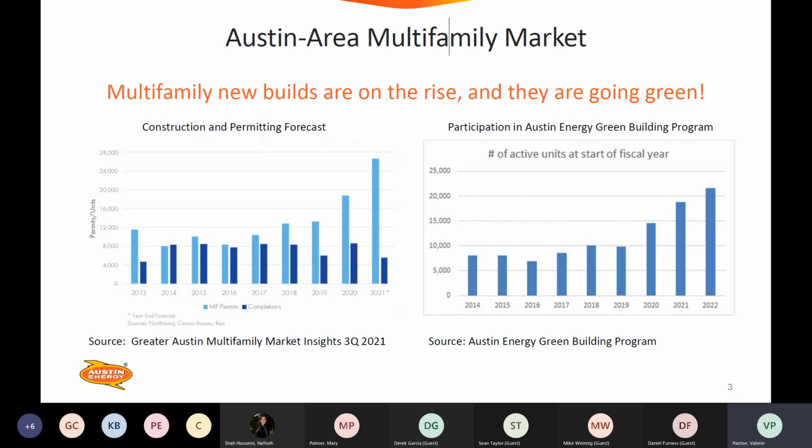Over on the right there, this is from, sorry, switch those things around. That's over on the right, and over on the left, you'll see just the general permitting forecast. So what you can see is that the majority of multifamily housing here is actually going green. At least with our green building program, which is a good indicator. They may also be good solar projects as well.